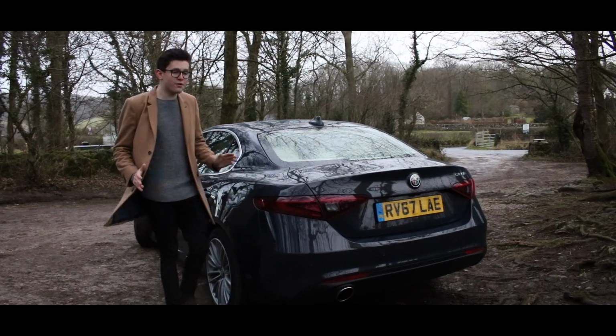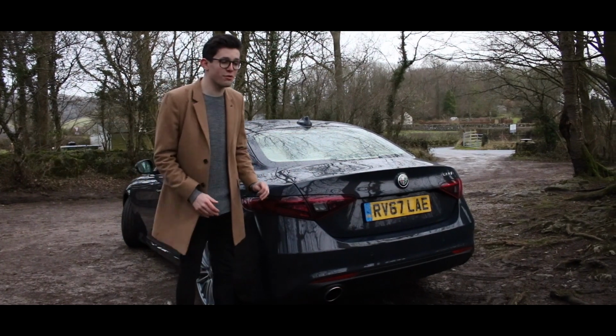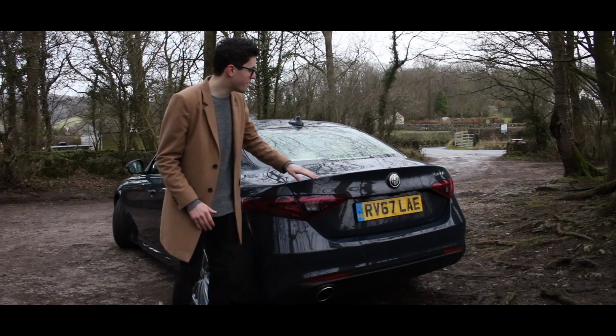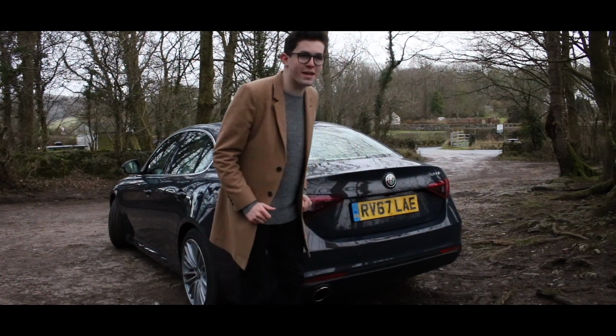At the back of the car you really do get a sense of how understated this car is. With a single exhaust, it does look a little bit different for something with these performance figures. There is also a reversing camera and parking sensors back here as well.